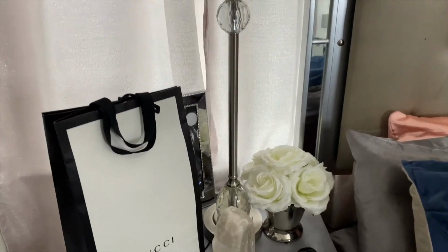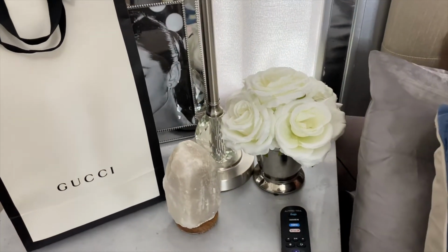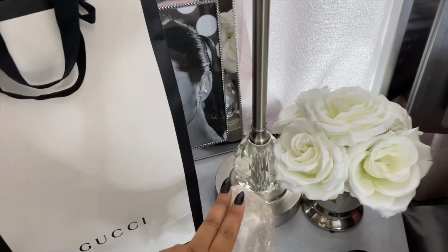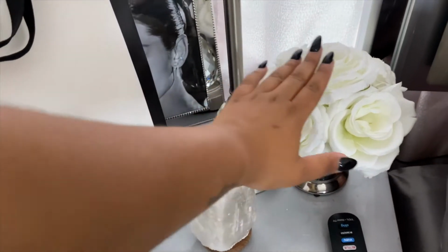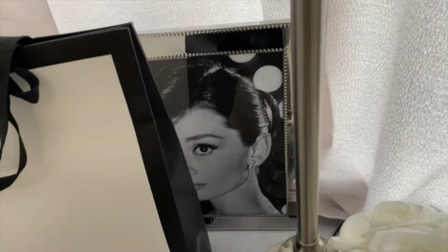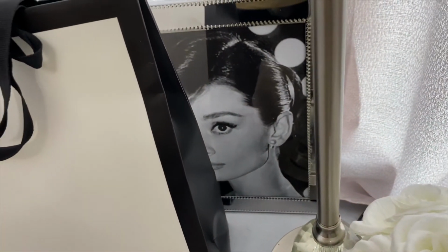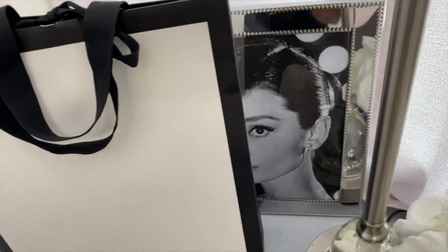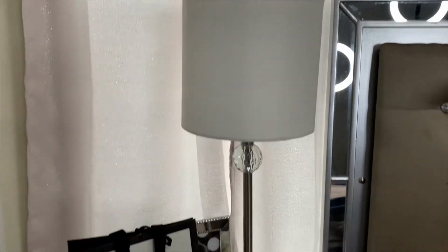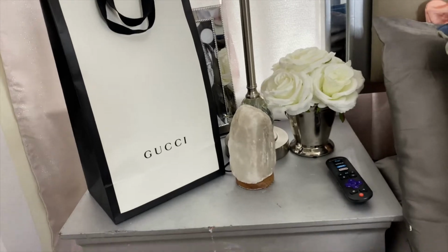Here what I keep is some decorations on the nightstand. This is a salt lamp from Five and Below. This is from Home Goods. The frame in this picture is from Home Goods, and I just printed out her picture of Audrey. The lamp is from Home Goods as well. And then I just have a Gucci bag here, it's just an accessory.